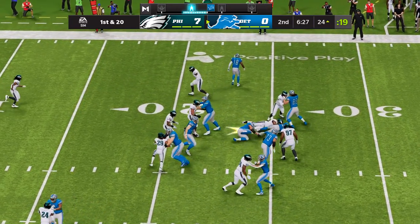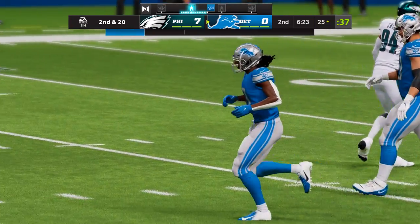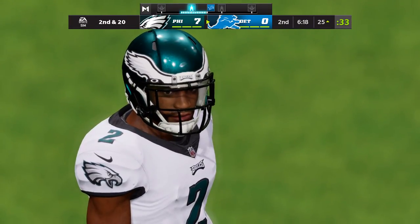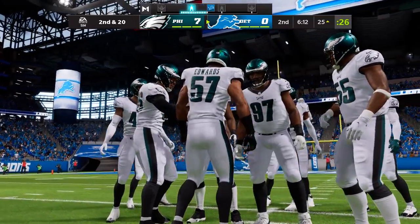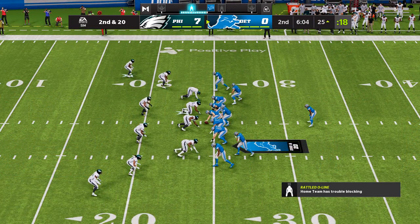Now a handoff. Here's Williams. And he's going to be met at the line of scrimmage and taken down. Officially no gain on the play, and it's 2nd down. Early down stuff's to put this offense in a precarious position. We know that securing the point of attack, especially against the big-bodied guys in the middle of this D, has got to be priority 1.